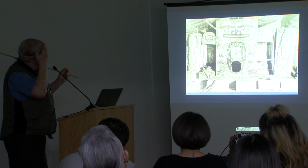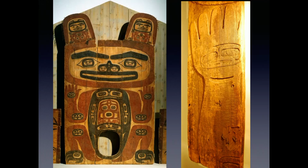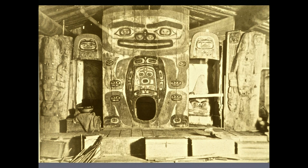And so here they are in the house, the dogfish posts and the bear screen, and the ears were made detachable. There's little bolts to hold them on so that it's still extended above the roof line, actually more than that implies. And yet it would also fit in the house. So it's very thoughtfully constructed.